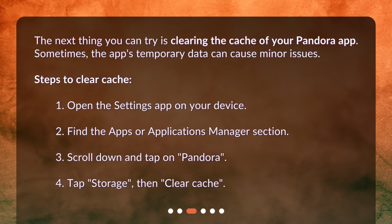1. Open the Settings app on your device. 2. Find the Apps or Applications Manager section. 3. Scroll down and tap on Pandora. 4. Tap Storage, then Clear Cache.